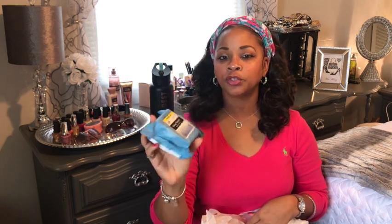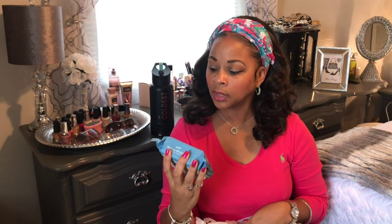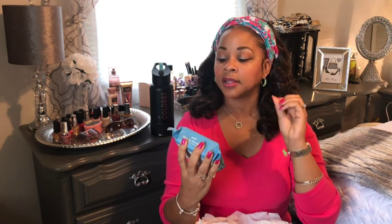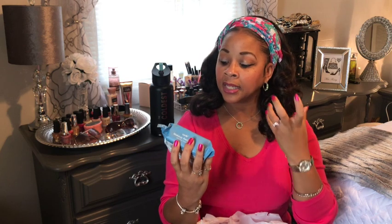And my daughter uses the Neutrogena. Neutrogena towelettes. This says compared to Neutrogena. So this was, I guess, their store brand or whatever. It's called Epiel. And it also gets off waterproof mascara.